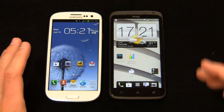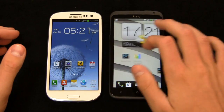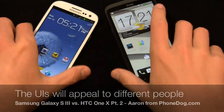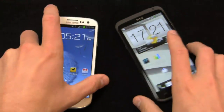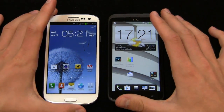So back into it, Galaxy S3, HTC One X, and honestly, it's a hard dogfight because they're both awesome high-end Android phones, and it's really going to depend, and I know I say this a lot in the video, but particularly with these, it's really going to depend on the user interface that you like more. I mean, they're both spec'd incredibly well. They have some benefits across the board, and not to spoil it too much, but I think the HTC One X has a slightly better camera. I think the Galaxy S3 has a better battery life. And then obviously you get a bigger display, ever so slightly, on the Galaxy S3.